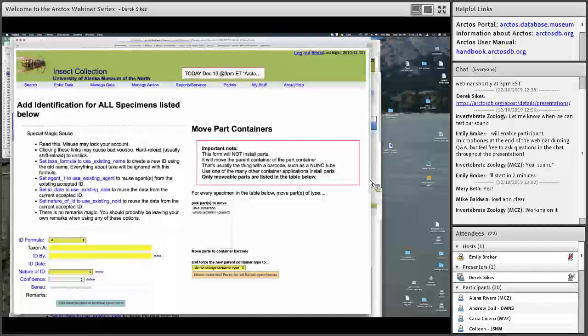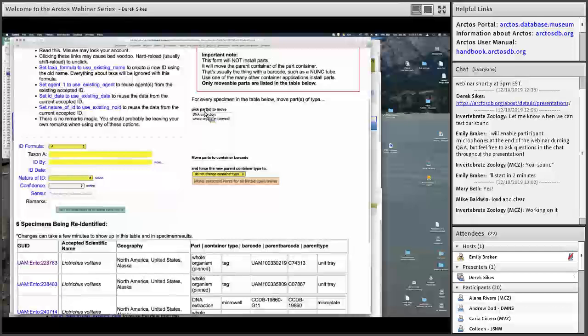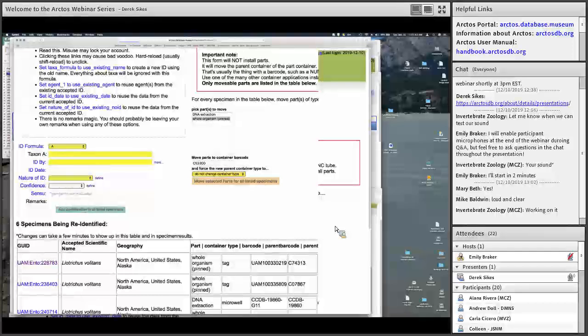So I'm going to not just update the identification. This is another very important thing I forgot about. So when you're updating the IDs, now you can see they're all updated for these six. I also scan them into their unit tray. So I'm not going to mess with the DNA barcodes because those are in our freezer collection. But I'm going to move these into this unit tray that they're in, scanning the unit tray barcode, deleting the comma, because this field here does not allow commas.